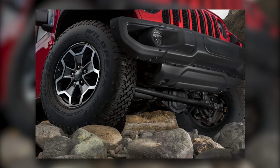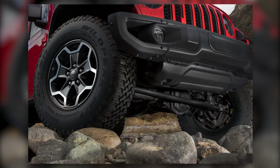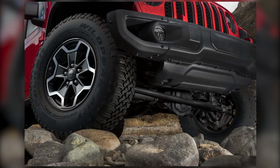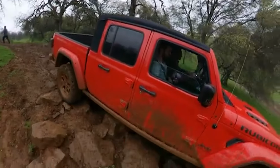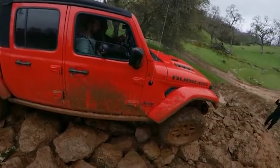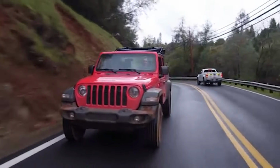The Gladiator, like its Wrangler cousin, uses solid axles at both the front and rear. This setup is a blessing for durability and conquering rugged off-road terrain. If you're crawling over boulders or powering through deep mud, those solid axles are your best friend. However, on everyday roads, they're far less forgiving.